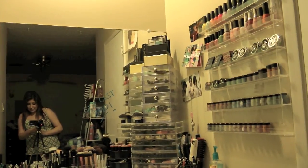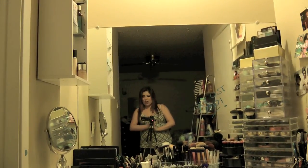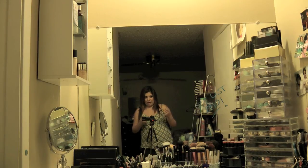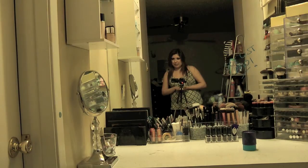So as you can see, I definitely utilize the space that I have. I really like things that are on display. I am the type of person that needs to have stuff out and in my face, like when I can see it on an everyday basis. Otherwise, I will not use it. So if you would like to see a little bit more in-depth peek into my collection, then keep on watching.